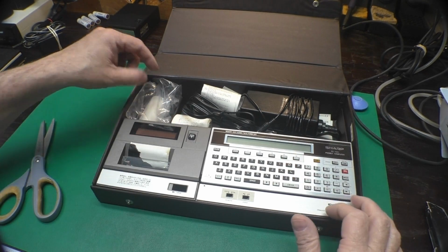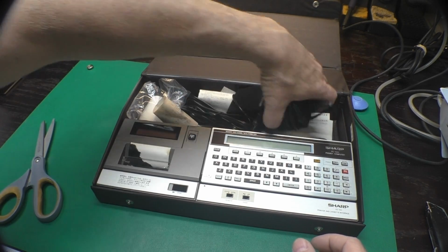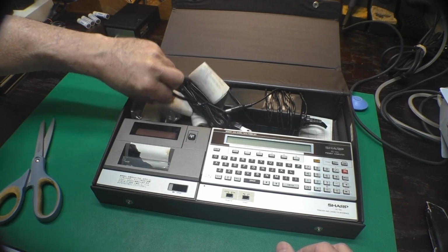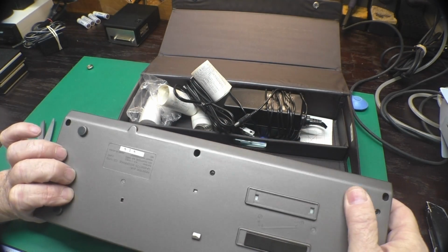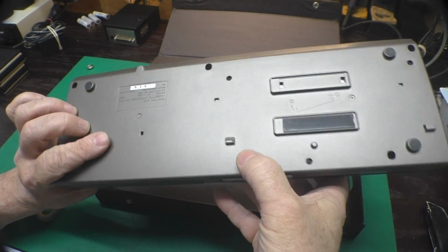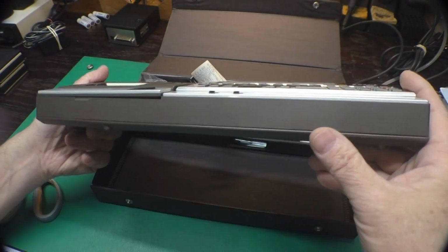And no batteries. It looks like they did some printing. It's got the power adapter, the printer in here, a little bit of paper. This looks in good shape. These have NiCad batteries in them, which have a tendency to leak and destroy things. This is broken right here, but that won't be a big deal to fix. Overall, this is in really good condition.